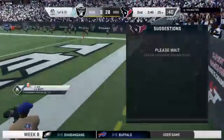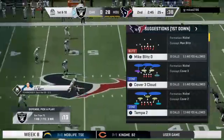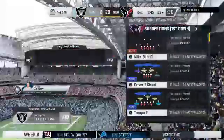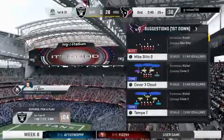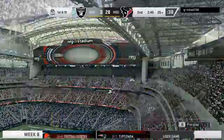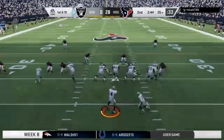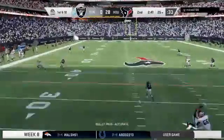And this will not be returnable. It's out of the back of the end zone for a touchback. The offense back out there at the line, ready for their next drive. Typically down to the first half, I might say, you at least need a field goal out of this drive, but they're down to the point where they need a touchdown, don't they?